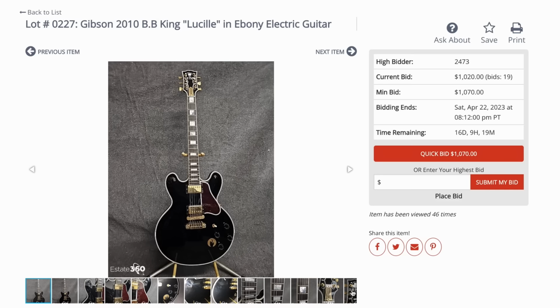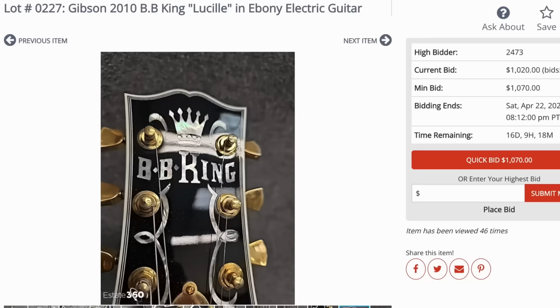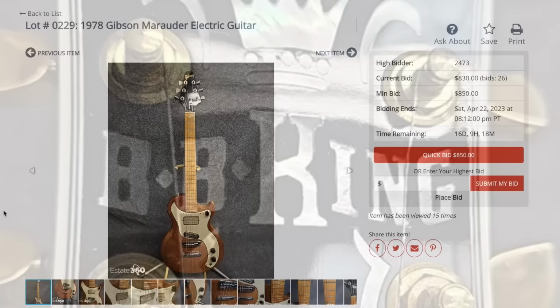Also on the auction block is one of the BB King Lucilles, but not just your regular version. It's the one that actually has no Gibson branding on it. It's just labeled BB King. Of course, if you got all the Pauls and the SGs, you need a Marauder. That one's got a nice rugged vibe to it.